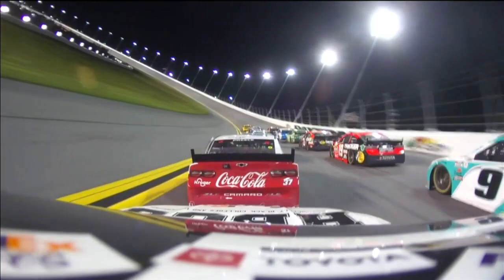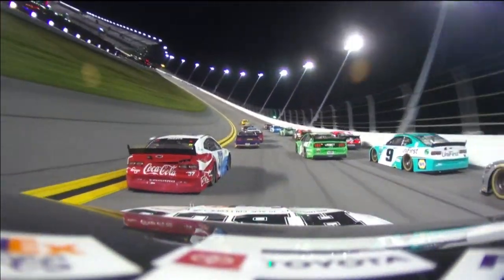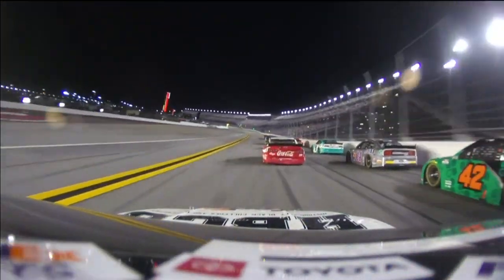Half, quarter, 2 by 2. 23, 10, oh, 48, wow, look at the damage stacking on the back of the 37. Inside, top of 3. How much damage will that do to the 11? Behind us here.